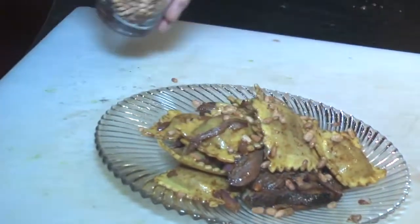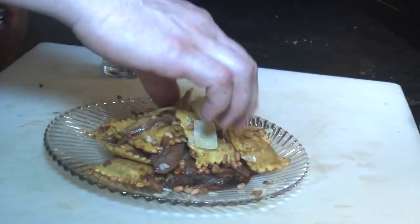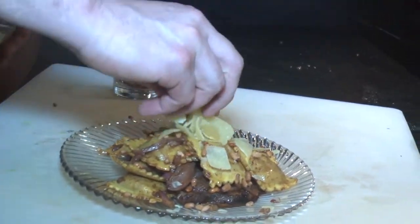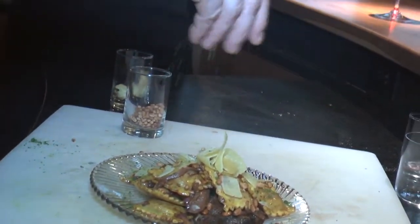Pine nuts, Parmesan cheese, yes, please. And so, parsley. Tell us a little bit about your customers.